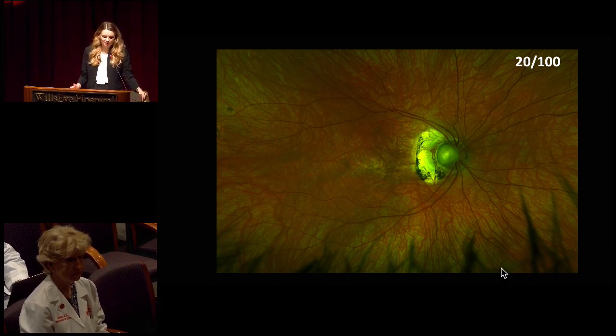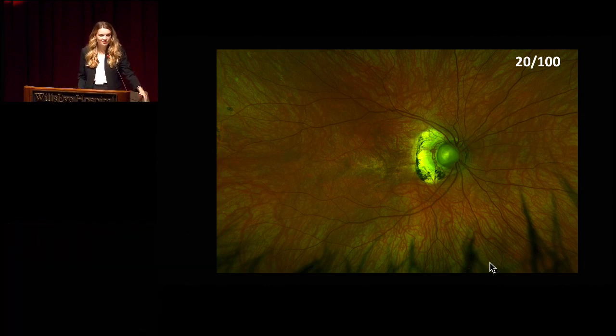And so going back to our patient, this is the photograph that I was taking on the first day. And the vision in the right eye is 20/100. And Dr. Mehta, do you mind describing this fundus photograph, please? We see the peripapillary RPE atrophy, likely corresponding to where the laser treatment was done.